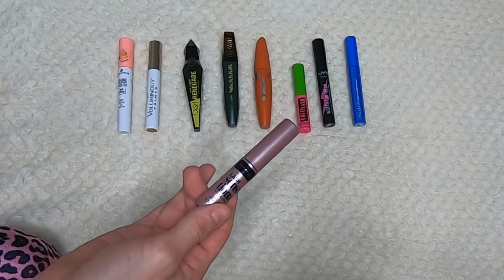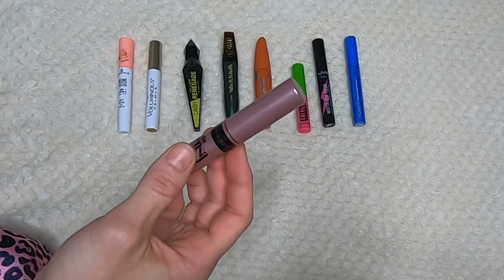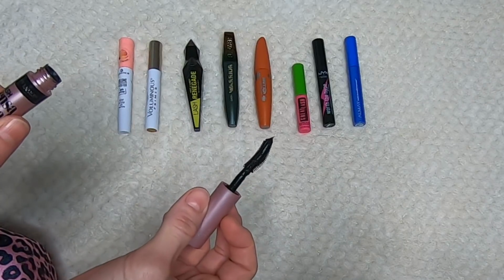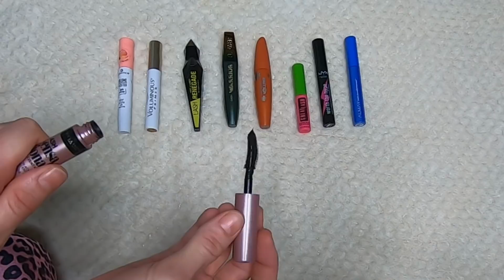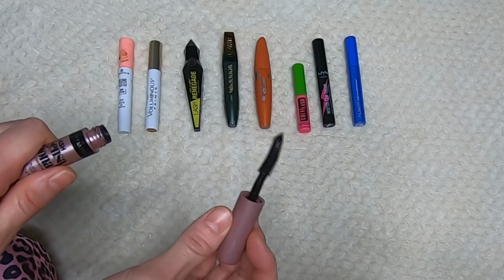At least I haven't found a cheap one that works as well as Lancome's. But if that doesn't bother you, this is really a wonderful mascara. Let me show you the wand on it. I think this is such a classic mascara at this point that probably almost everybody's tried it. But again, it really is great for volume, for lengthening, lasts all day, doesn't really flake, great mascara.